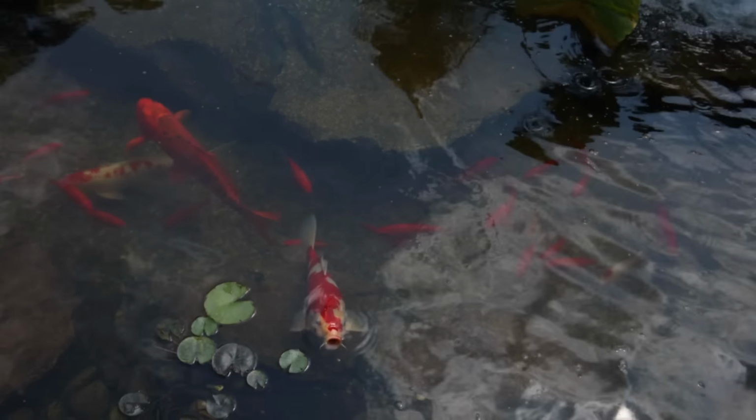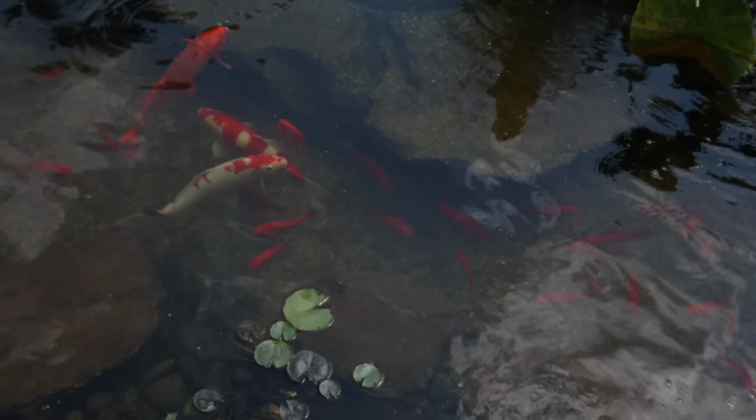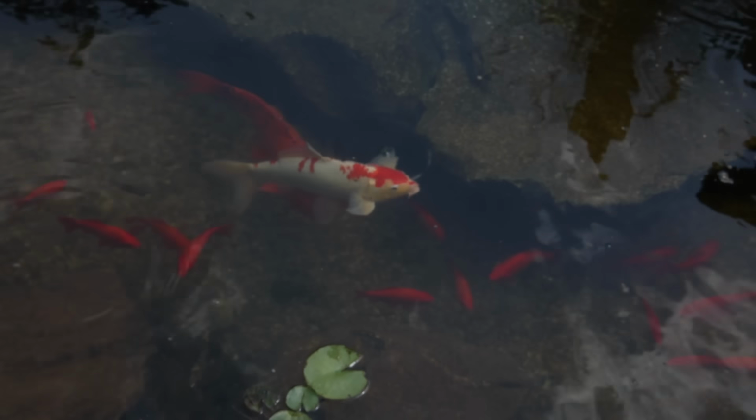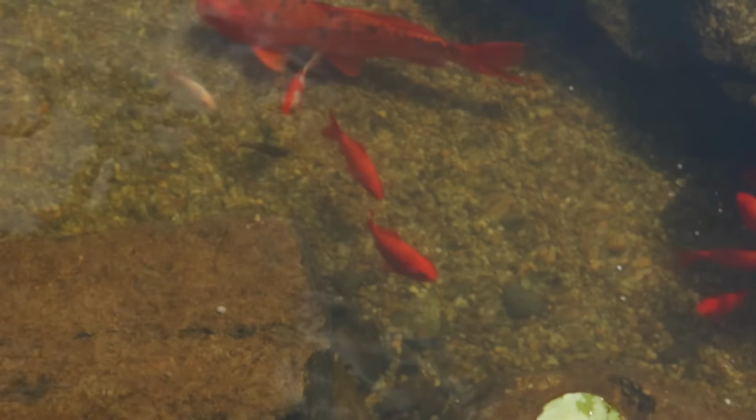Now they come up to the edge at feeding time and the food is gone in no time. If you've never watched a koi eat, I just gotta say, it's one of the most hilarious things in this hobby. The way they eat is so silly, I could watch it all day long.